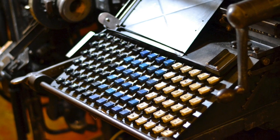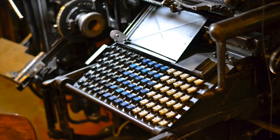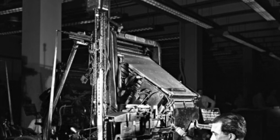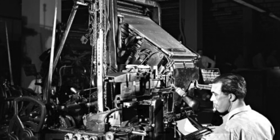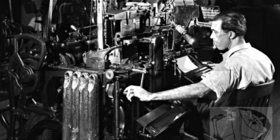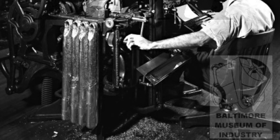This is our Model 8 Linotype, invented here in Baltimore. This particular one is 72 years old, so it's been around a good while, and it's still in very good condition. We received it from the Bureau of Engraving in Washington. It was their machine, and they used it over there for many years for the internal forms and things. That's where they print money. They don't use this machine to print money, but they use it for all their paperwork and stuff. And they declared it surplus, and we heard about it, and we had it shipped over here, and we've been using it for a good while.